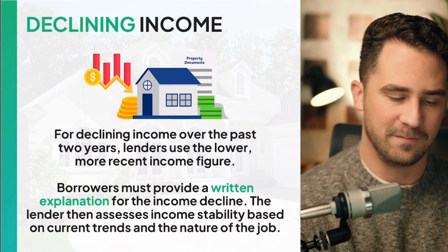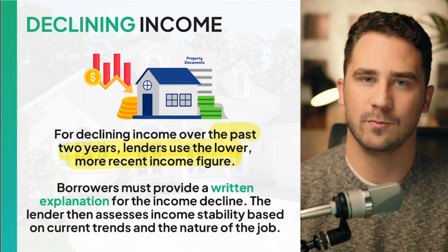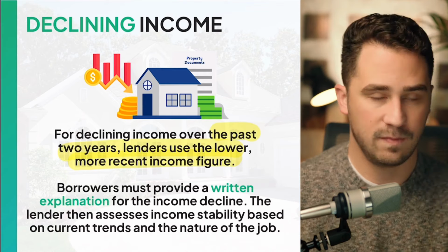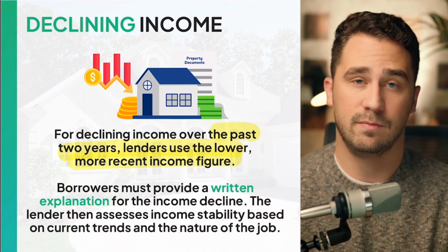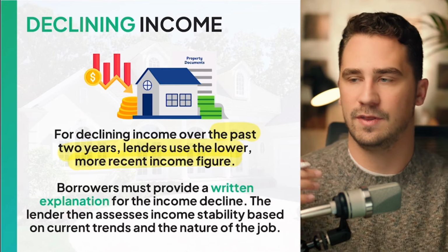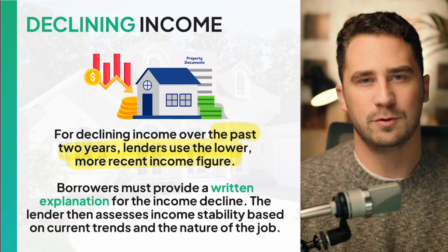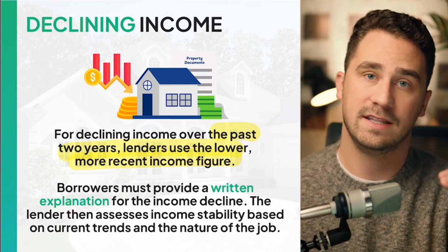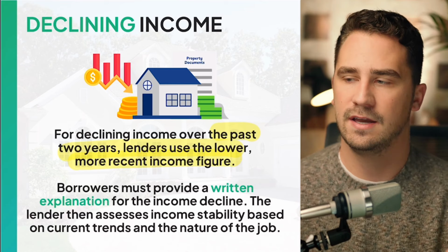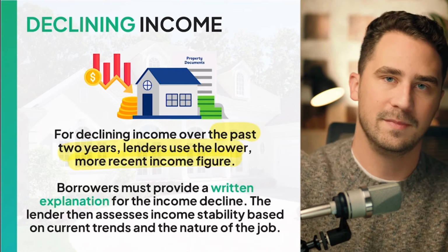So for declining income over the past 2 years, lenders are going to use the lower, more recent income figure. For instance, let's say last year you made $80,000 and this year you're going to make $60,000. Well, the underwriter isn't able to add the two together and average over 24 months because it's not a true depiction of the income. Your income now is at $60,000 and they want to see what changed. Why is the income at $60,000? How do we know that next year it's not going to drop to $50,000 or $40,000? Why is the income declining?